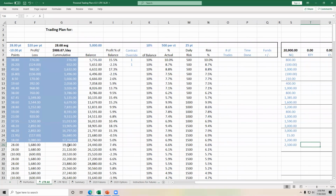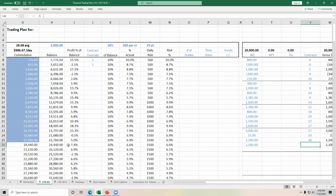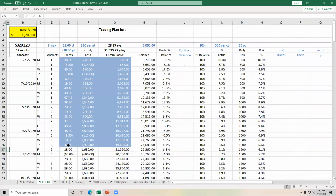We took 15 trades, and 15 times 3 contracts is 45 contracts. All right, so that shows us that our net today was $1,920 when we take into account the cost of doing business. Our average right now is 28.85 points actual. That's what our actual average has been. That also factors in 10 points planned for a losing day.